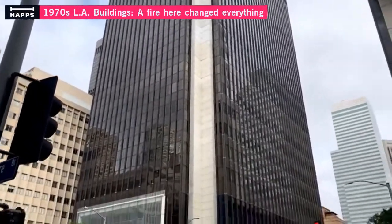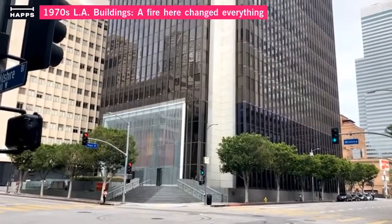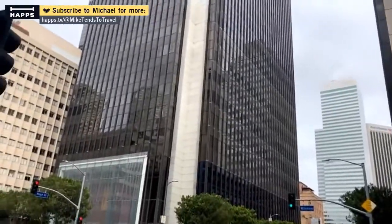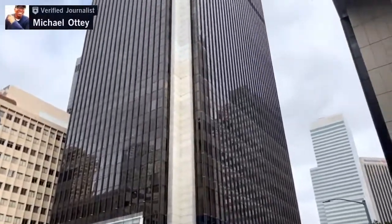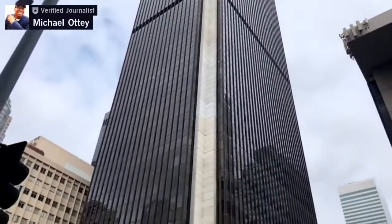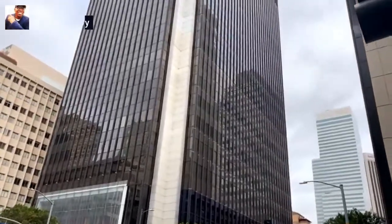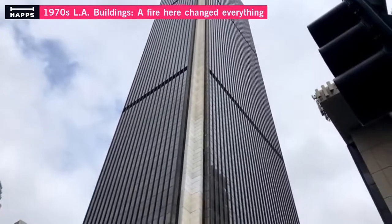Let me give you some stats, guys. This is the Aon Center, that's what it's known as now. Massive building. It's 62 stories high. Remember that we had a 150-foot height limit that was changed. When this building was built, it was 860 feet high. That's about 260 meters. All the metric people: 260 meters, that's 860 feet.